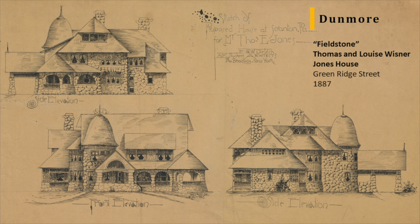And of course, I mentioned the cousin, Louise Wisner. She marries somebody named Thomas Jones. And they build a house here in Dunmore in 1887 to 1888. This house's name was called Fieldstone, which is very appropriate given all of the stonework and special stone that's used all over the building. You can see the original drawing here, the elevations by Dietrich of the house.